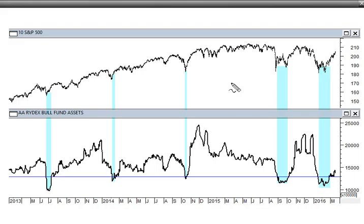Again, I'll show you these charts just to update them. We've seen them for the last few weeks, showing the bull fund assets that I follow in isolation. Blue shaded areas show us where the assets in the bull funds were at relatively very low levels, and again, from a contrarian point of view, suggest extreme bearishness and therefore quite bullish for the market. We are up a little bit on the bull funds.